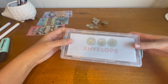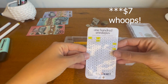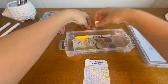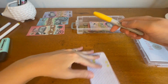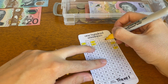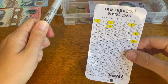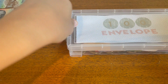So I'm going to do this $6 into the 100 envelope challenge. So, yep, we have 6 free. So I'm going to put that straight in there. And I'll zoom you in. I'm going to colour in the 6. Awesome. Slow and steady wins the race, right? All right, so that's that done.